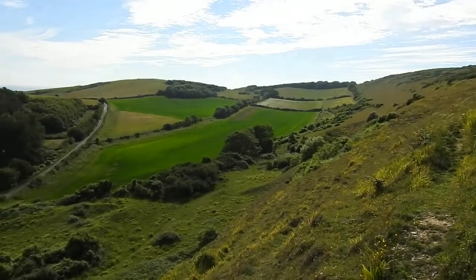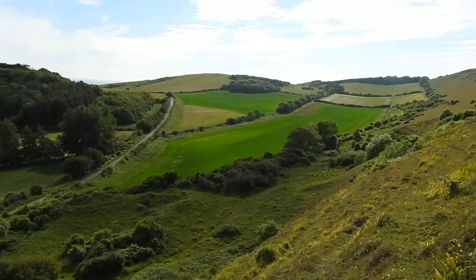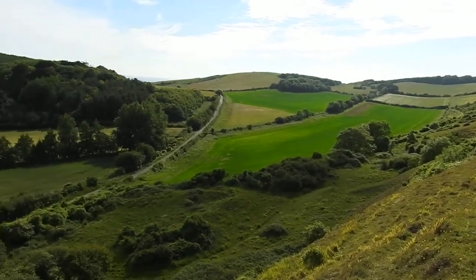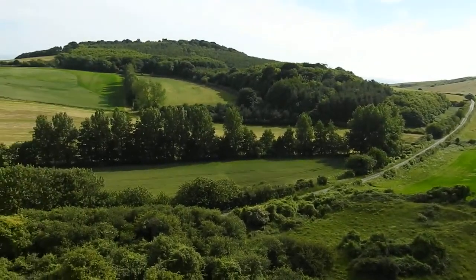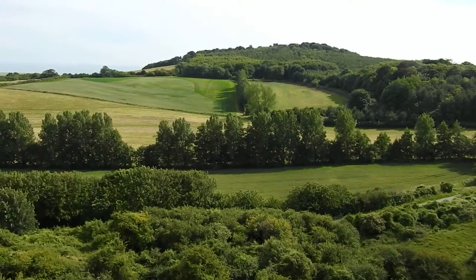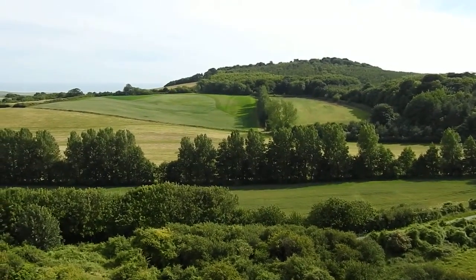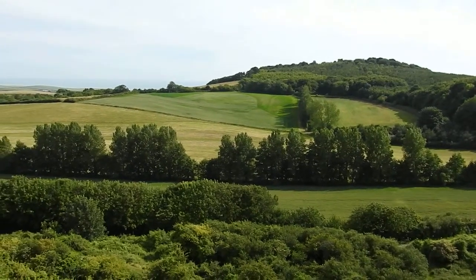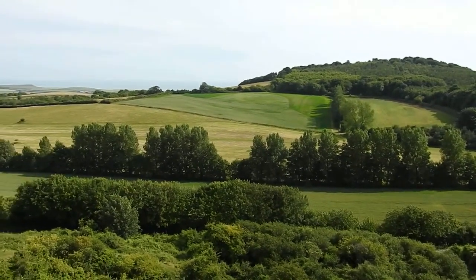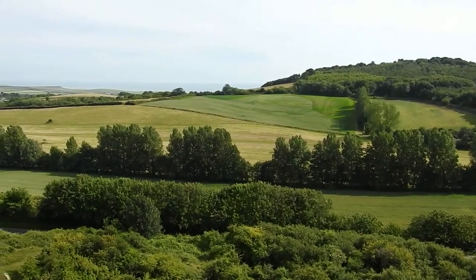So we pan around. This is all National Trust in the shot at the moment, but then we go into a private area which basically appears to be all managed for game. Again, it's arable but game cover crops, nice hedgerow networks, a mixture of spring and autumn cropping and wild bird cover.